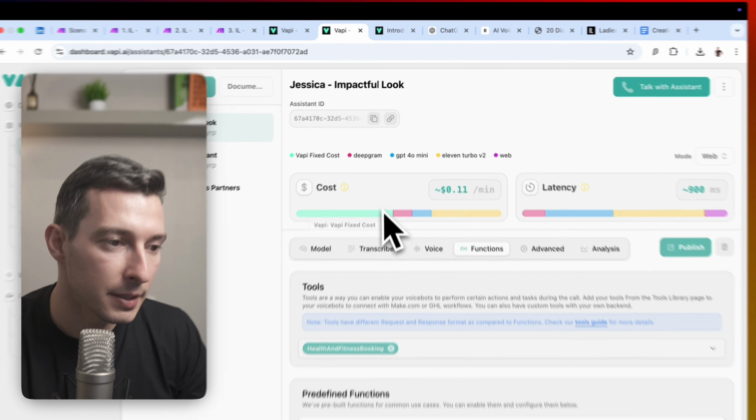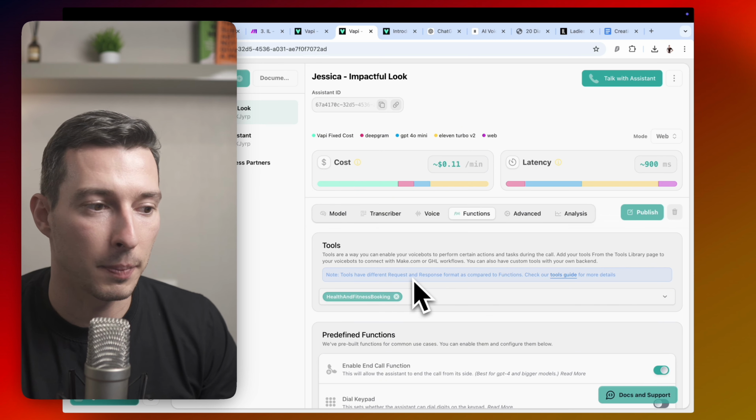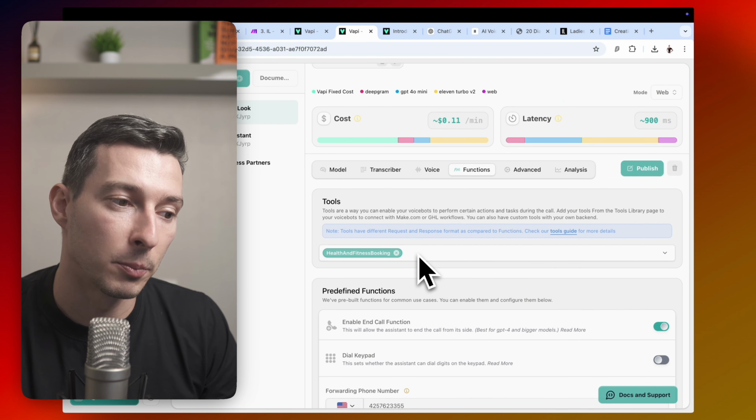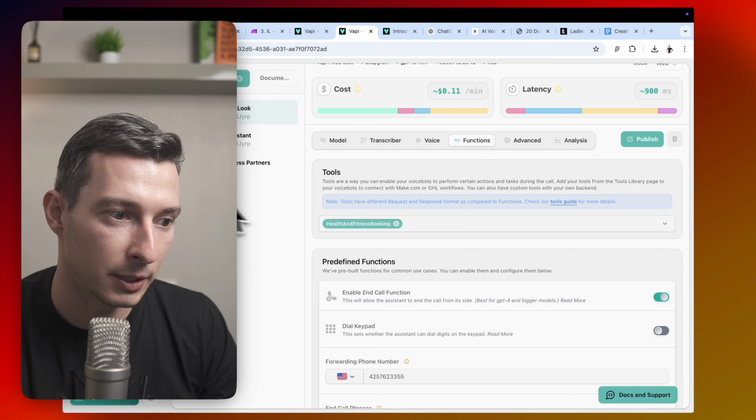Then the functions are essentially the tools. It was functions in the past, but they've recently changed to tools. And this is how you would actually run the appointment booking function. You set it up from tools and then you connect it here.